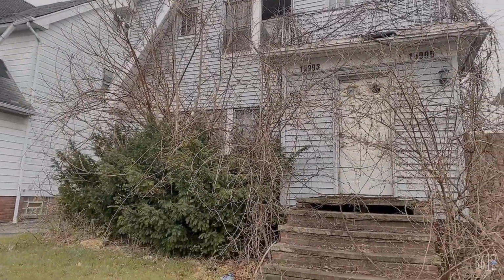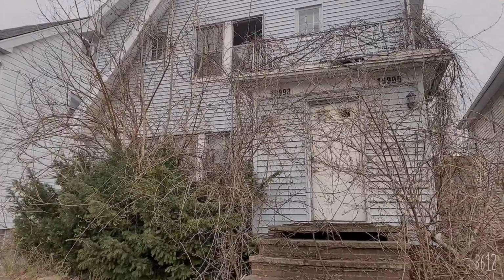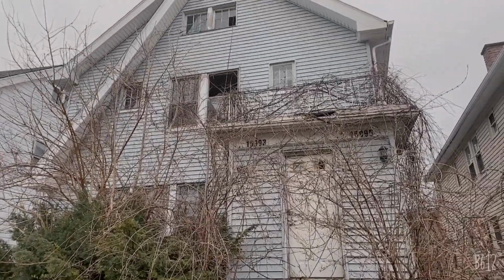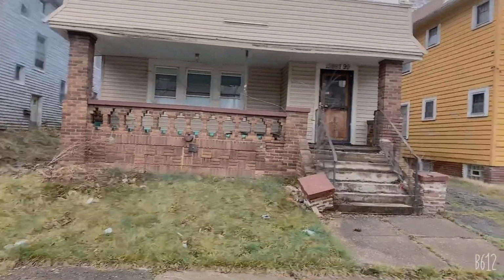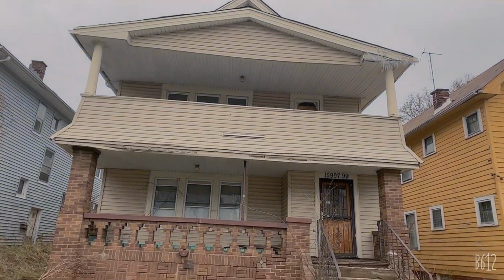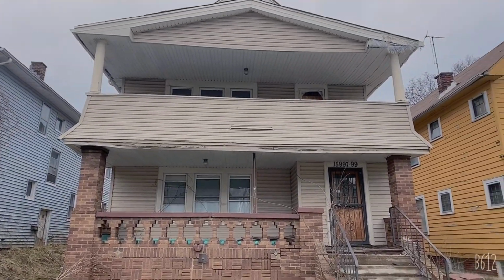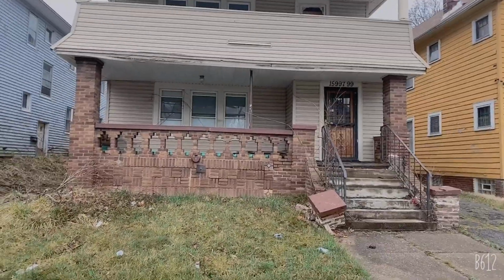Looking at properties in Cleveland. Check out my YouTube video of how I found all these properties that you could just buy directly without going to the auction. This is a duplex. Owner is happy to give this one up. Wonder what's wrong with it.